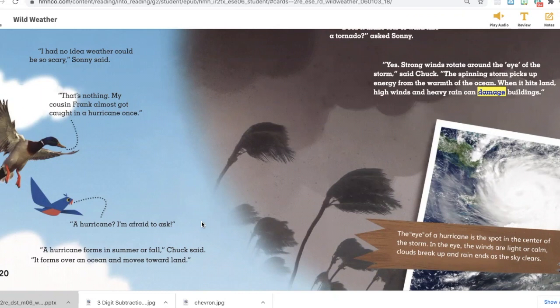Why is Sunny afraid to ask about hurricanes, do you think? Yeah, I agree. When Sunny says that he had no idea weather could be so scary, Chuck tells him that's nothing. That makes Sunny think that a hurricane might be even worse than all the other kinds of weather he's learned about.